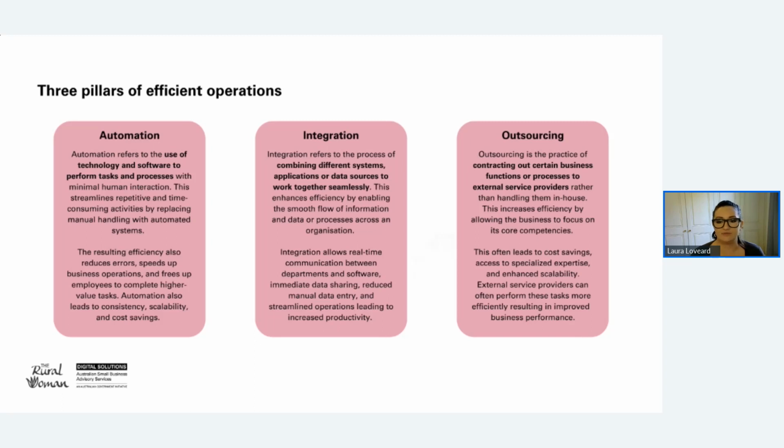Basically, automation is all about performing tasks and processes with minimal human interaction, streamlining repetitive tasks and time-consuming activities, and replacing any manual handling with automated systems. So you're not actually doing any data entry, you're not dragging an email into a folder, you're not adding a label or a tag to something in your CRM. It's all done by the system.